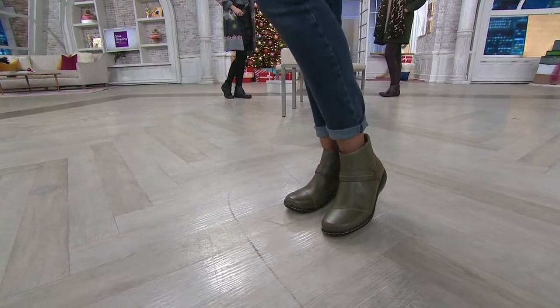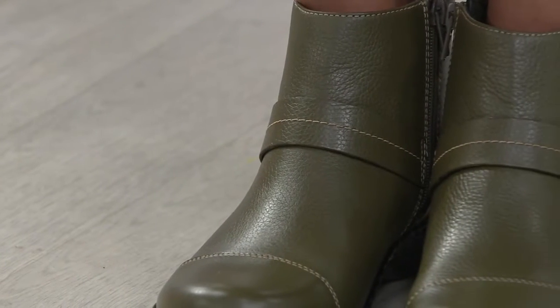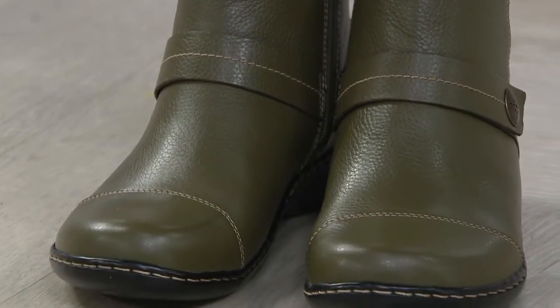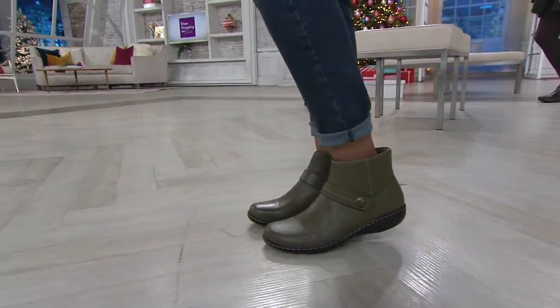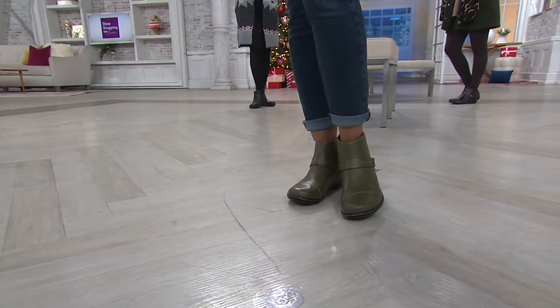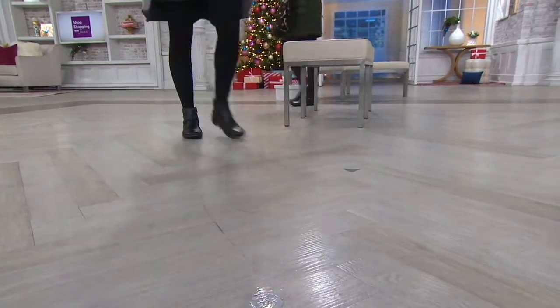And there is strength in numbers. Over 1 million, 1.1 million of this outsole, whether it was called the Ashland or the Bayou, have been sold at QVC. That means this is not just a bestseller. This is a home run hitter every time she gets out the door. It's so cute. You look so cute. Thank you.